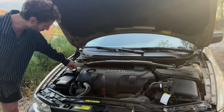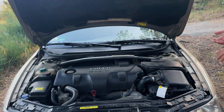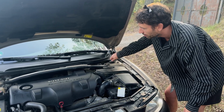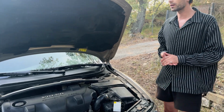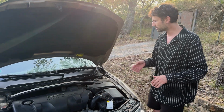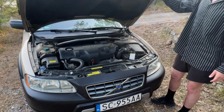There is a little bit of greasy oil coming out of here, which apparently is normal, from the steering wheel, and obviously every once in a while you have to replace these here. If you drive in rough terrain like I do, the car's suspension will be worn out faster. But that's about it. The rest here is all new and never really caused any issues.